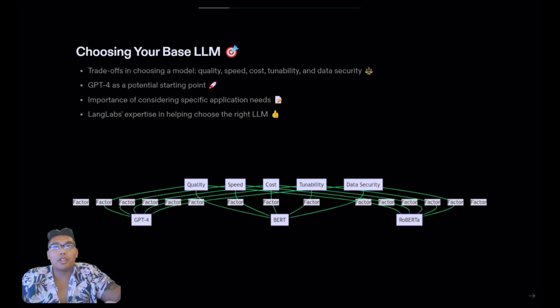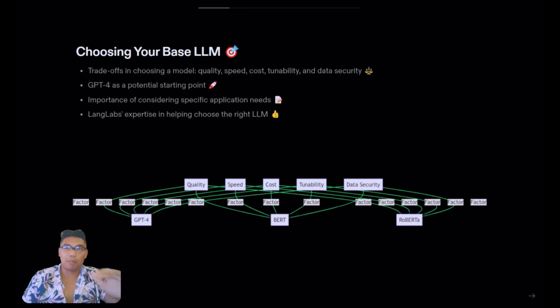GPT-4 is often a good starting point for many applications. It is a proprietary model developed by OpenAI and offers high-quality outputs. However, it may not be the best choice for all use cases due to its cost and potential limitations in fine-tuning. When choosing an LLM, it is important to consider the specific needs of your application.